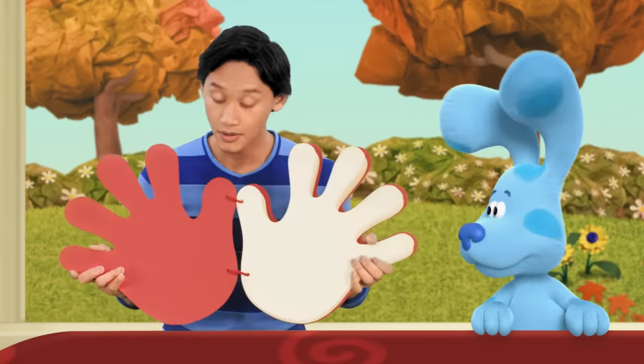Uh-oh, now Dr. Eileen's doctor coat lost its color. Can you help Dr. Eileen find her purple doctor's coat? Yes! Is this the color purple? No, that's pink. Let's try again. Is this the right color? No, that looks like orange. How about this one? Yeah, that's right. It's her purple doctor's coat. Awesome work! Go pick out your new glasses.